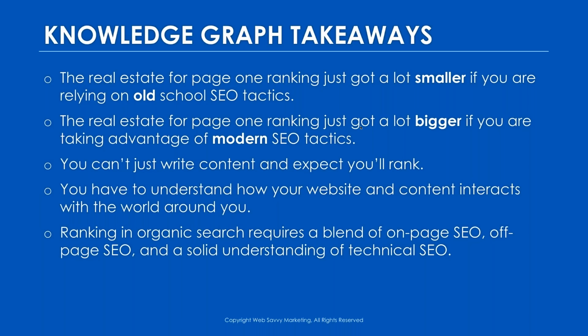So what are the takeaways I want you to have for the knowledge graph? I want you to remember that page one is changing, right? The real estate for page one ranking just got a lot smarter. And if you're relying on those old school SEO tactics, you're just going to struggle. But I also want you to remember that if you take advantage of those modern SEO tactics, your opportunities for ranking on page one just got a lot bigger, right? You can dominate that page if you do things correctly. You can't just write content and expect that you're going to rank. You have to really continue to think about the search engines and how they're using that content in search results. You need to understand how your website and content interact with the world.